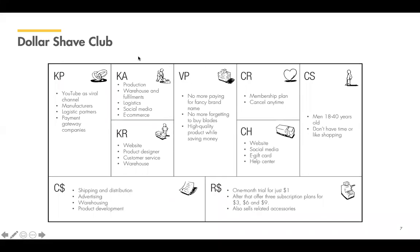Next, we look at the key activities. For Dollar Shave Club, the main activity is production. They have to produce the shavers. They have warehouse and fulfillment. They deliver the product, logistics, social media, and e-commerce. Next, the key resources. They have their website, which has to be online all the time because otherwise you have unhappy customers who might go for another alternative. Product designers, customer service, and warehouse.